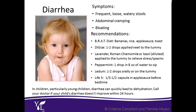Ledum is also good for diarrhea, and you can put a couple of drops, have them take that orally, or you could put it directly on the tummy. I would also dilute it there as well. And then Life 5, our probiotic. This is 1/3 to 1/2 capsule. Put it in some applesauce right before bed. You want to make sure it's right before bed and they're not eating anything else. So that could get in there and repopulate and help to alleviate that virus, bacteria, whatever it is that might be causing that diarrhea.